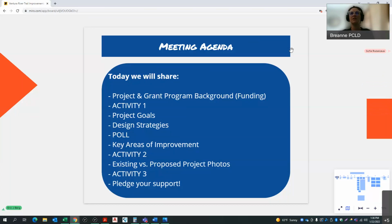We're going to do some activities via the mural board. So Tracy will be sharing that link in the chat if you're not already on the mural board. We're going to go over our project goals and design strategies. We're going to talk about the key areas of improvement on the trail. We are going to showcase some existing versus proposed project renders. And then we're going to ask you to pledge your support. Your support for our project is really important for us today.